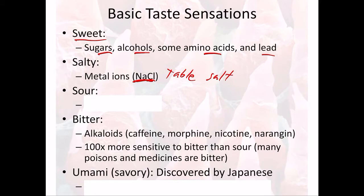Okay, and then there's sour, and this is things that are acidic. And then things that are bitter are typically alkaloid, so a higher pH. And most drugs are this way, so caffeine, morphine, nicotine, naringin, we'll talk about that one in a sec. And so we're way more sensitive to bitter things than we are sour things.